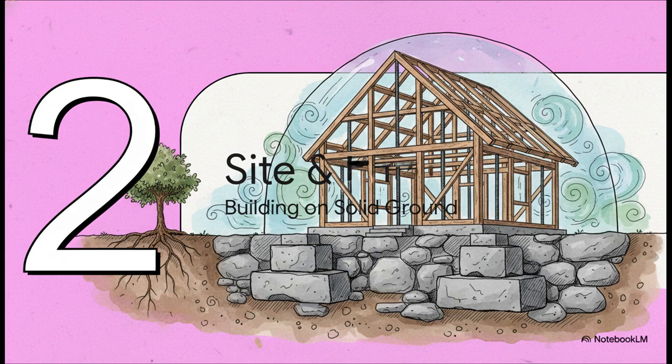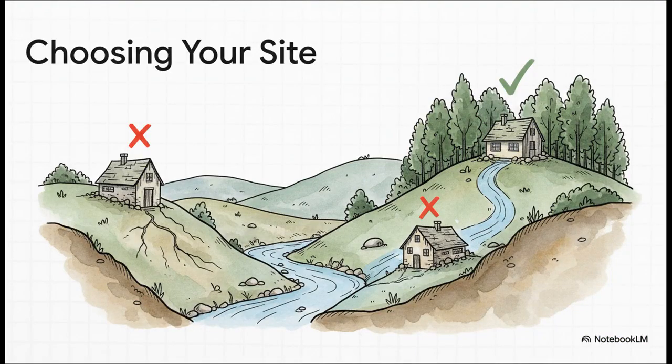Okay, so a resilient home. It doesn't just start with the first brick you lay. Nope, it starts way before that, with where you build and what's underneath your feet. It's all about building on solid ground. First things first, you've got to pick your spot carefully. And the rules are pretty straightforward, but man, are they important.